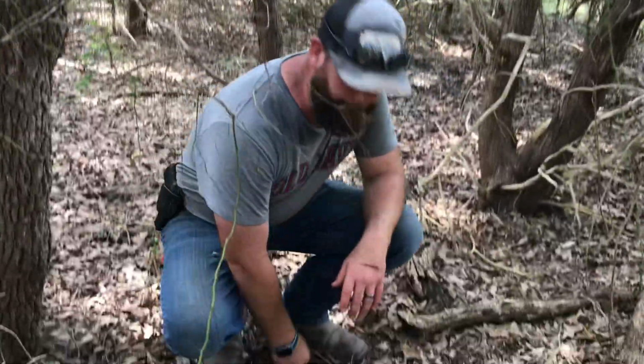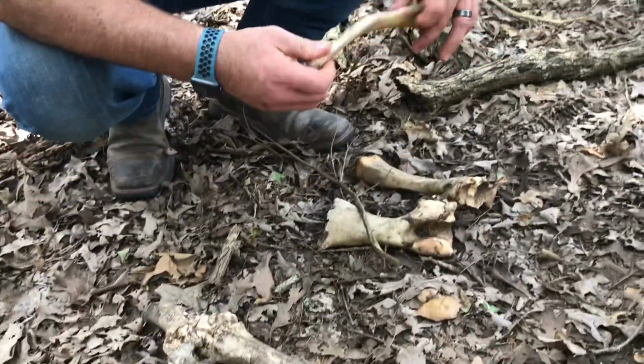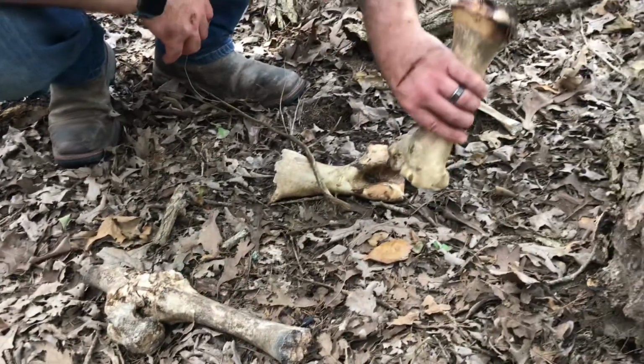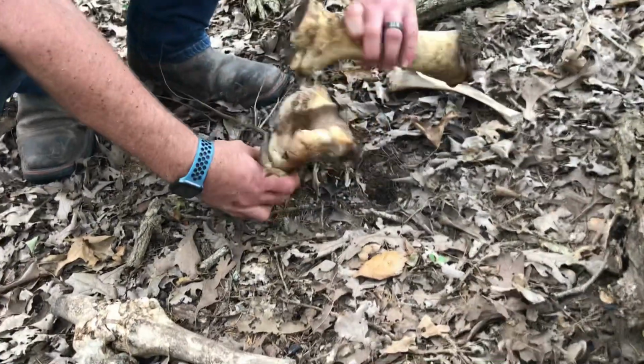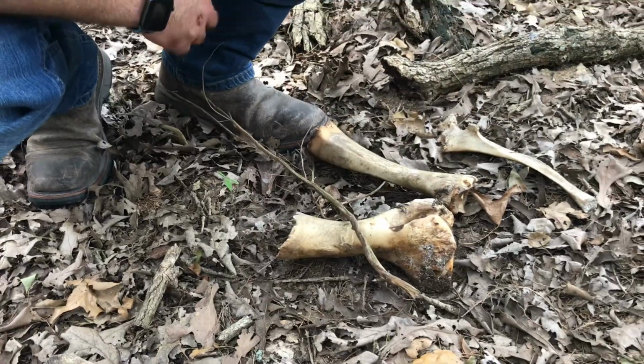This is what I was talking about earlier, where I said we needed to be careful. One of my boys was walking along and found bones. This looks like cattle bones. You can see that there's still some membrane in between the bones. So this means that there's definitely coyotes in the area.